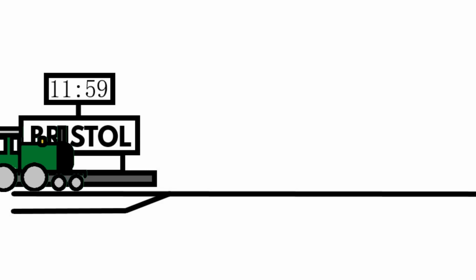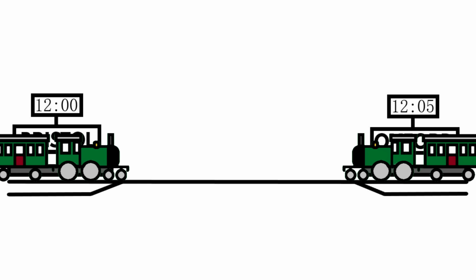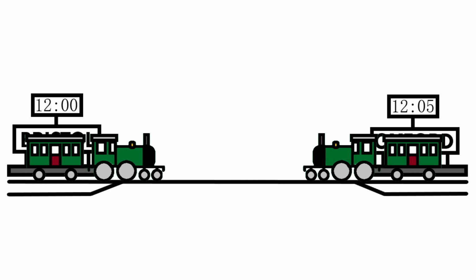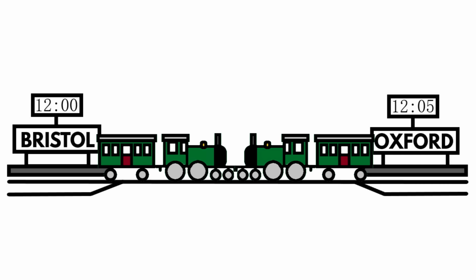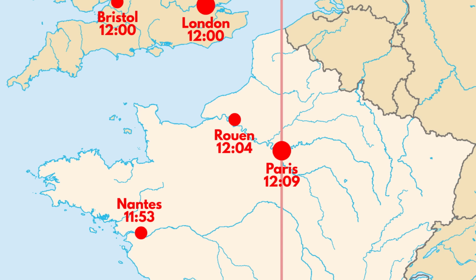But the moment we had the railways, we needed to have timetables. And the moment we had timetables, we needed to synchronise our clocks, because if we continued having different time in different cities, that would be at best confusing for passengers, and at worst, it could cause accidents. "What are you doing? It's 12 o'clock, I'm supposed to be here." "No, it's not, it's 12:05, I'm supposed to be here." So effectively, the railways forced us to standardise our clocks. Britain standardised on Greenwich time, and France standardised on Paris time.